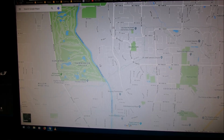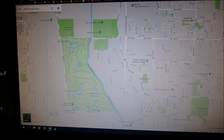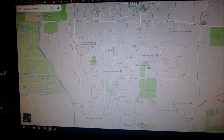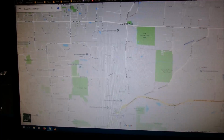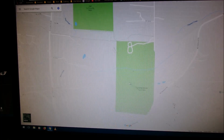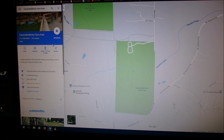Excuse me. Maybe that won't be a great place, but I can still check it out. But here's a park up here, a park right here. There's a park right here. You can zoom in on it. There's a park here that might be a good place. Farm Park, I've never heard of that. That might be a kind of cool place to check out.